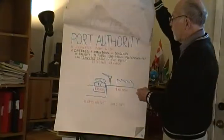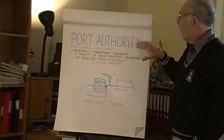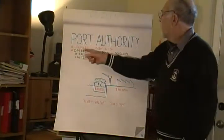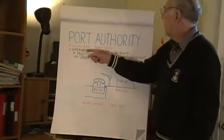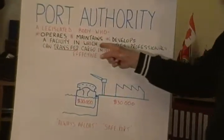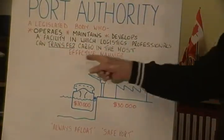The port is run in the big ports by what we call a port authority. It's a legislated body who operates, did you spot the spelling error? I didn't. Operates, maintains, develops a facility in which logistics professionals can transfer cargo in the most effective manner.